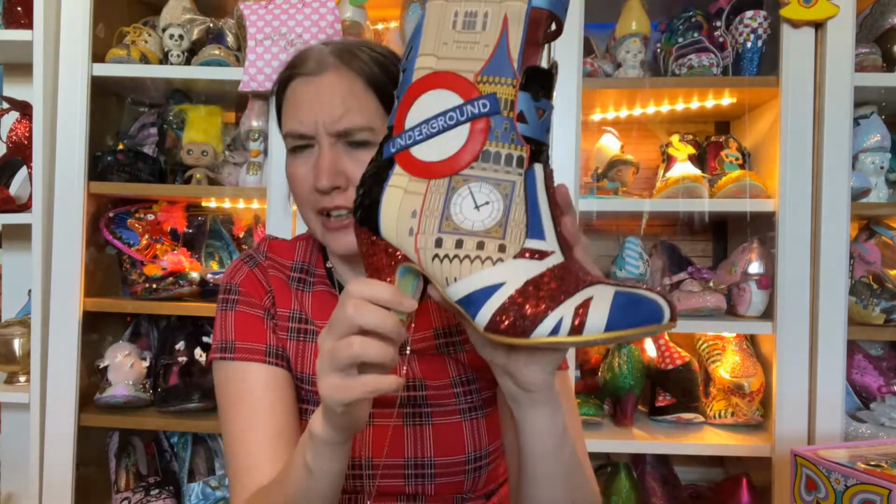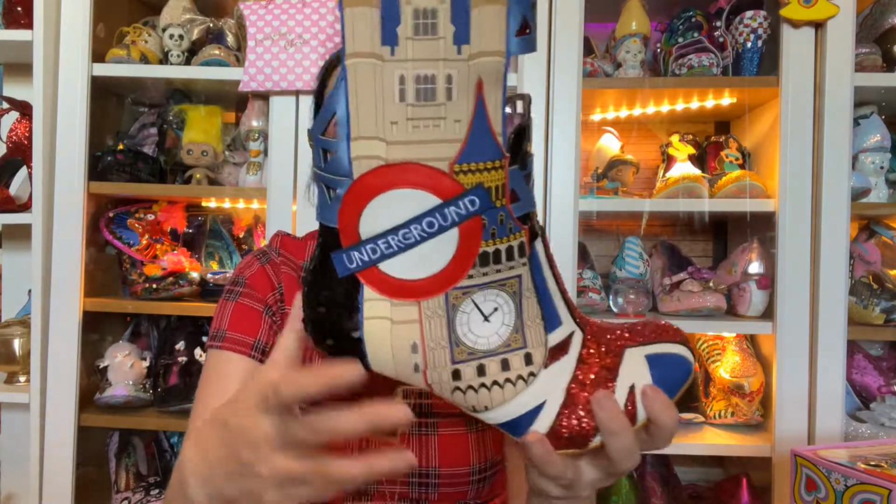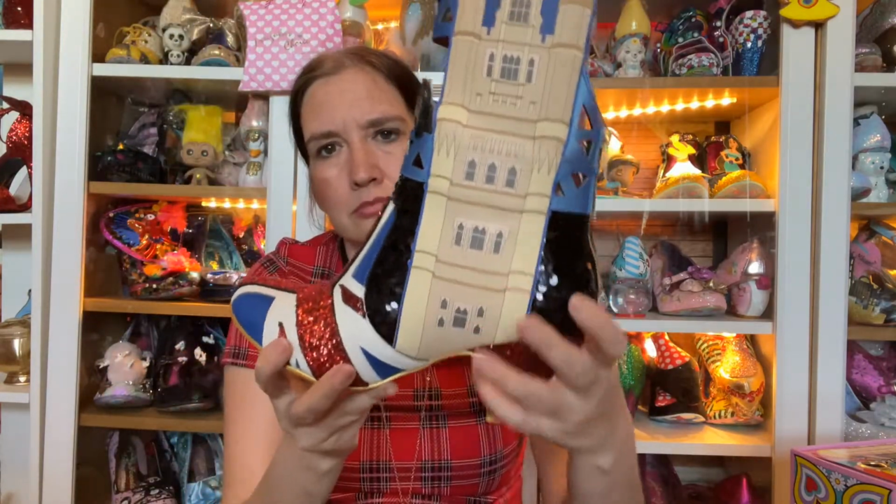The RRP for Big Day Out is £189, which is quite pricey, but there is a lot of detail going on, and I think you always pay more when you've got loads of sequins and glitter, and there's a lot going on in this shoe.